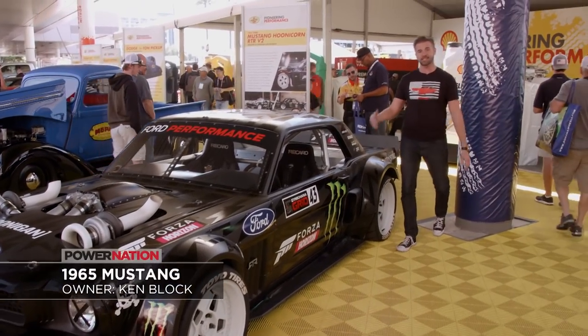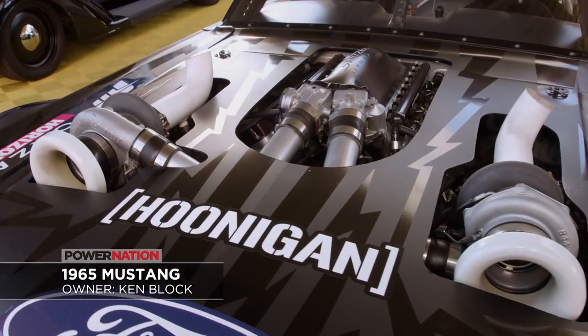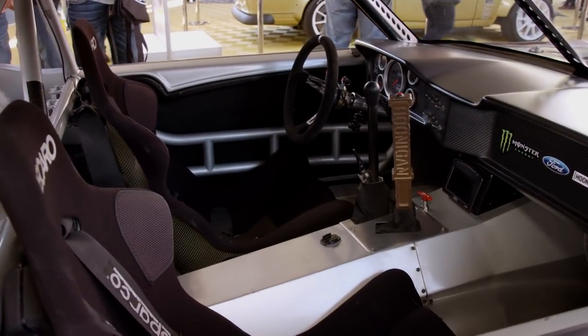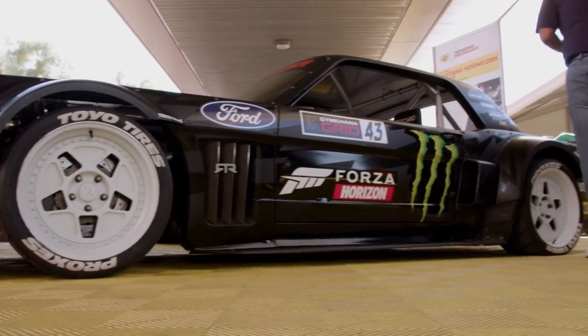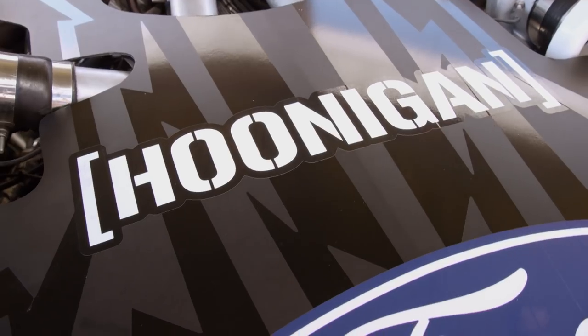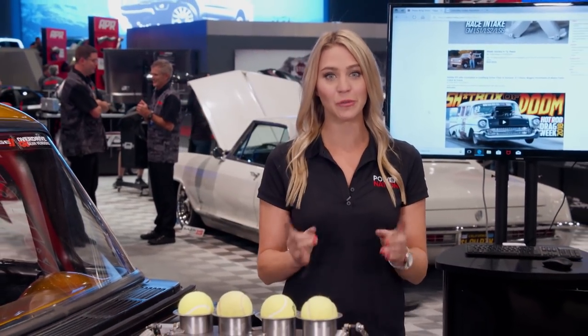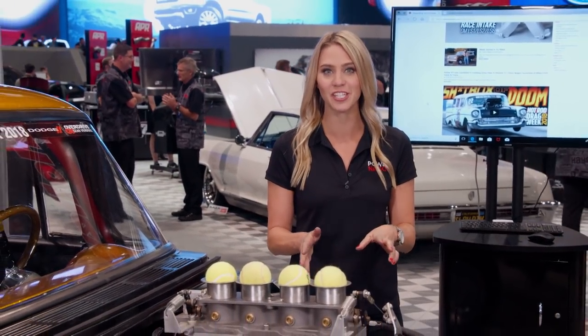It's Ken Block's 1965 Mustang. It's all-wheel drive, 1,400 horsepower, twin turbo. It's a famous car, too, because you've probably seen it on YouTube. It's got like a gazillion views. Gymkhana 7 came out, and this car is in a league of its own, in my opinion, because it's just awesome. That's my pick.